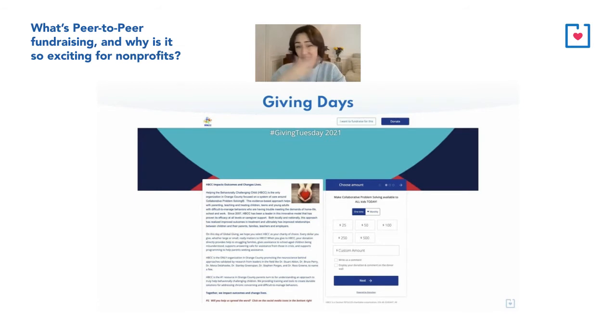So Giving Tuesday is coming up on November 30th, and all of you should be participating in this. As you know, 30% of all annual giving happens in the last quarter of the year. Utilize this tool. So some other examples, if you're a women's shelter, International Day for the Elimination of Violence Against Women is coming up on November 25th. This could be an official giving day for your organization.